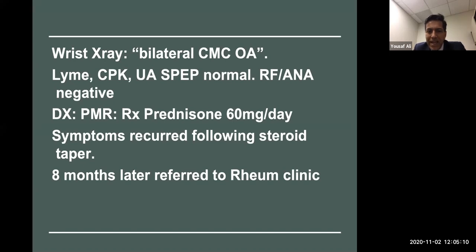Now, 8 months later, the patient finally ended up in rheumatology clinic. And this is an important point because the patient had symptoms for 8 months, was treated with prednisone for 8 months, and then finally 16 months later showed up in the rheum clinic.